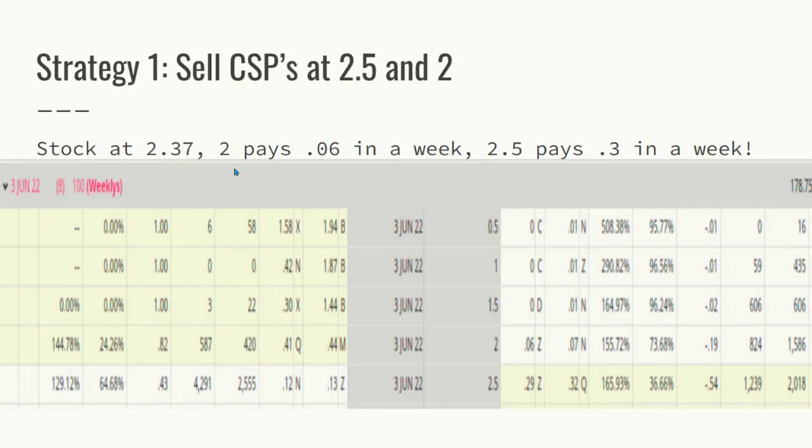The TYDE dividend might come any day now, theoretically. And when that happens, the share price will probably fluctuate, but possibly go up. If you decide to sell the 2.5 strike, which again is a little bit in the money, they'll pay $30 in a week. You're looking at over 10% on your money in a week's time.